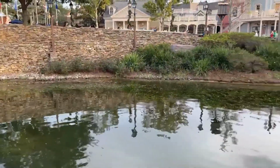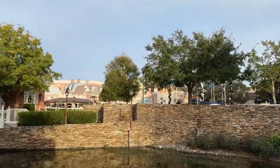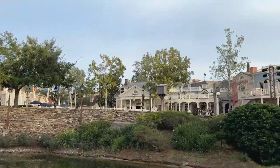I can see the castle back there behind the trees. Howdy folks, as a friendly reminder, we are very, very high up, so please make sure that small children are not on shoulders. Once again, friends, we are very high up, so please make sure that small children are not on shoulders. Thank you.